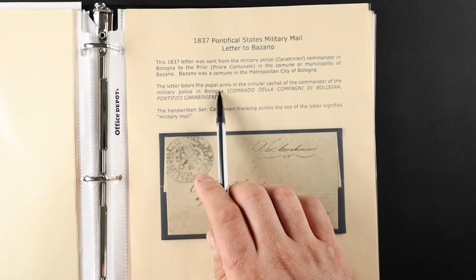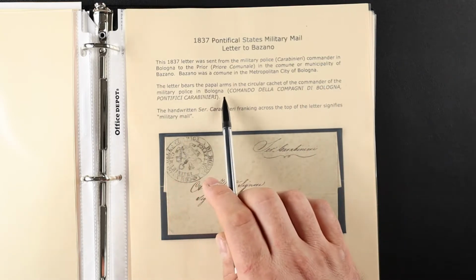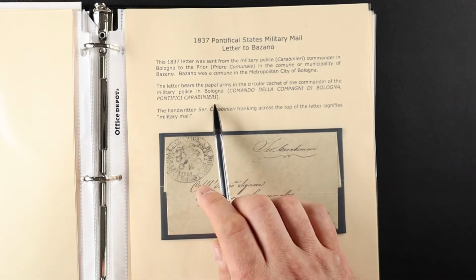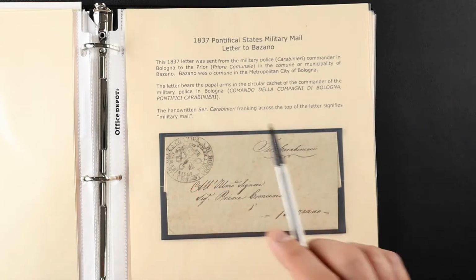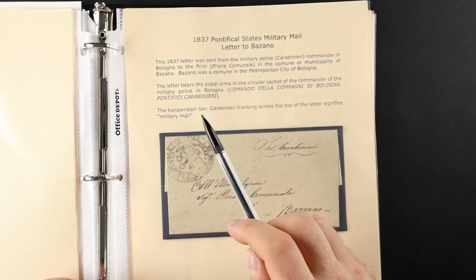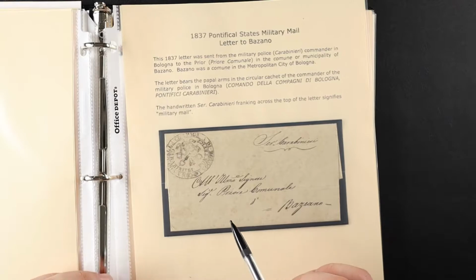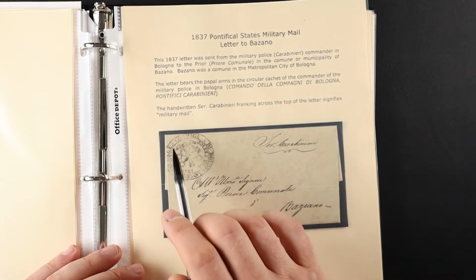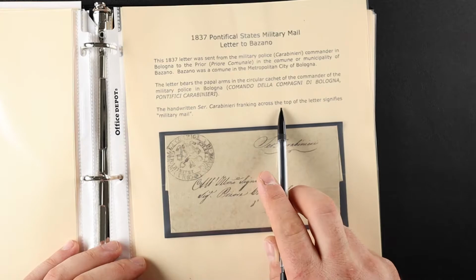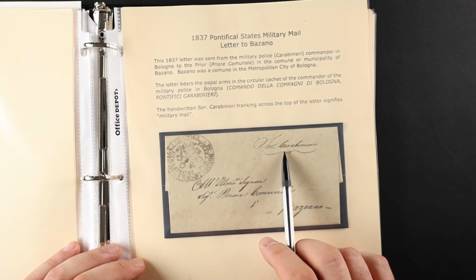The letter bears the papal arms in the circular cachet of the commander of the military police of Bologna, Comando della Compagnia di Bologna Pontifici Carabinieri. I already forgot how to say that. Carabinieri. Dang it, sorry guys. I'm really going to have to practice that. Carabinieri. The handwritten Service Carabinieri franking across the top of the letter signifies military mail. Yep, Service Carabinieri.